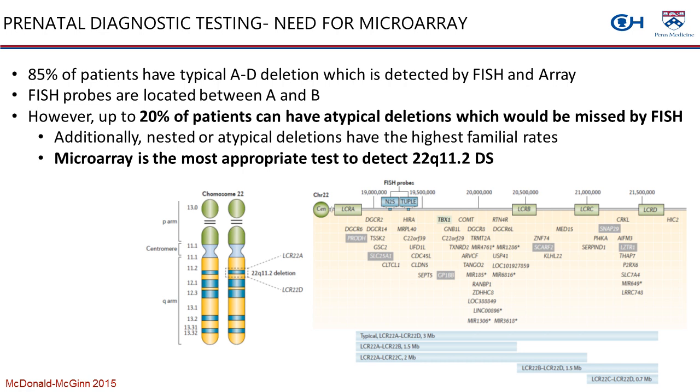The best test once an amniocentesis is performed is a microarray. And a microarray is the best way to detect 22q, pre or postnatally. That is because some of the other tests that you can do for 22q, specifically FISH, which offers a faster turnaround time of 2 to 3 days, as opposed to a microarray, which is about 14 days or sometimes longer, will not pick up the atypical or nested deletions. A microarray picks up not only the more common A to D deletions, which about 85% of our kids are affected with, but also the atypical or nested deletions, which about 10 to 20% of our kids are affected with.